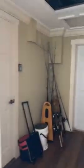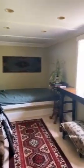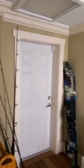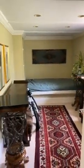Now here they have a unique little room, which could be a captain's quarters or an office. So this is off of the garage. It does also have its own entry. So like I said, it could be a spare bedroom or an office. And this would just be your utility room here.